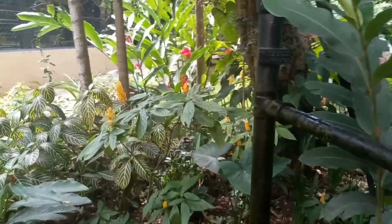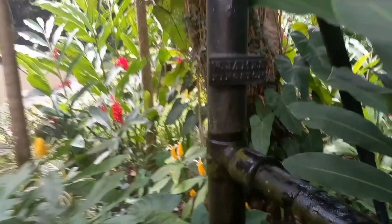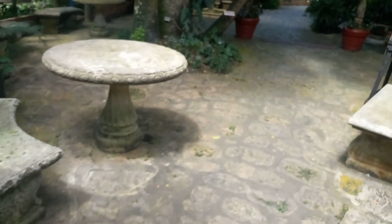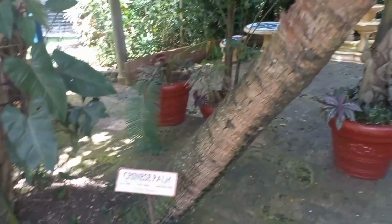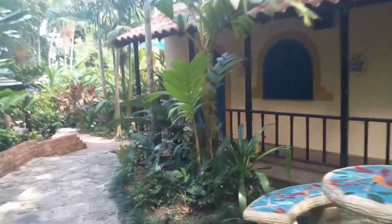I see a fountain. Oh, this looks like the first water pipe back in ancient times, and I'm seeing a W. James Kingston printed in the metal. So guys, I'm walking towards the fall. I can hear the water.